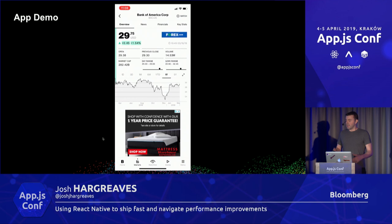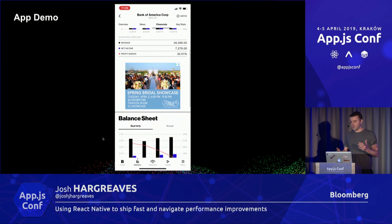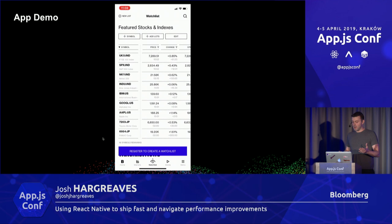And so we can go and take a look at Bank of America, and you can see similar information. And the cool thing about this is that everything here is written with React Native. Here we just see some more stats about Bank of America. And then we go to the watch list, which is where you can track your stocks. You can input your portfolio.